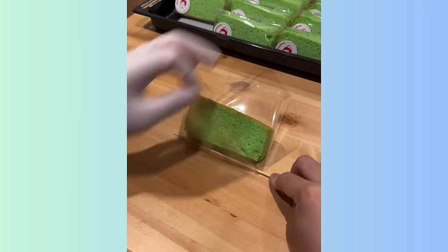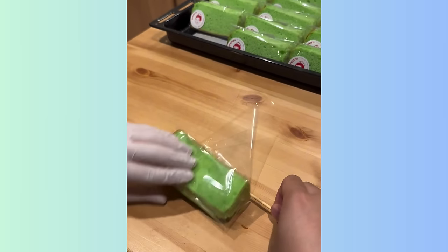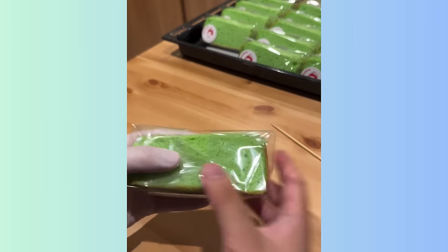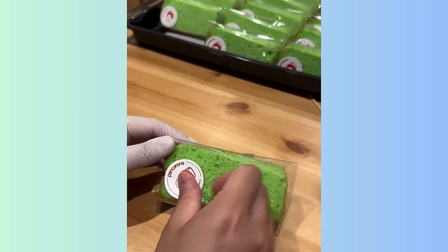Whether it's a special celebration or simply a sweet indulgence, treat yourself to the exquisite pleasure of pandan chiffon cake. A taste of happiness wrapped up just for you. The pandan chiffon cake is believed to have originated from Southeast Asia, particularly in countries like Malaysia and Singapore.